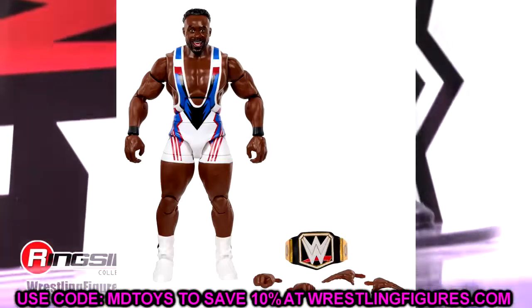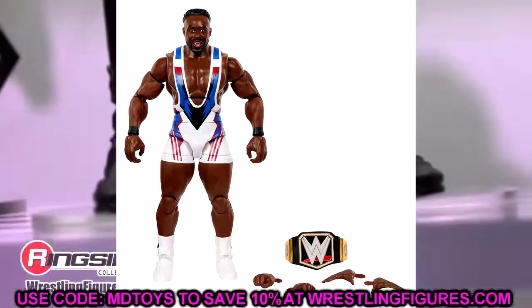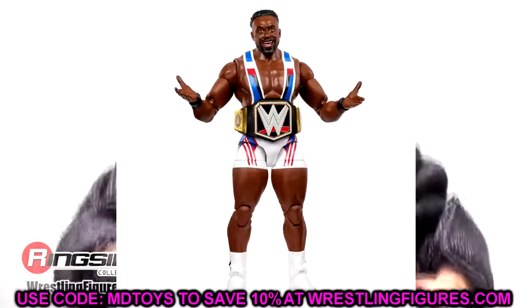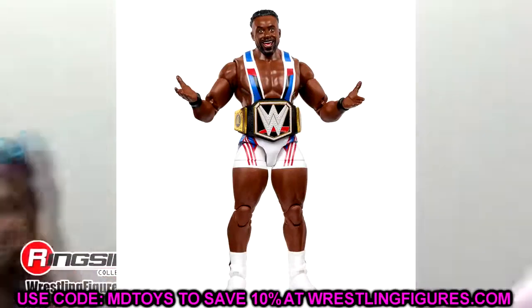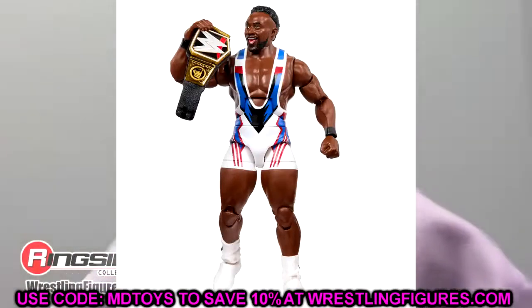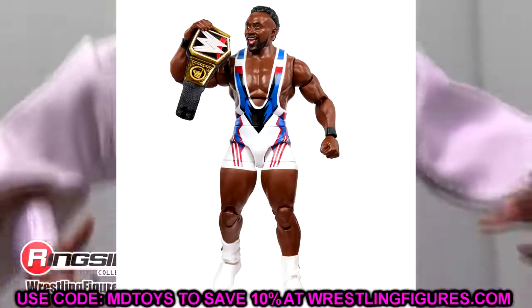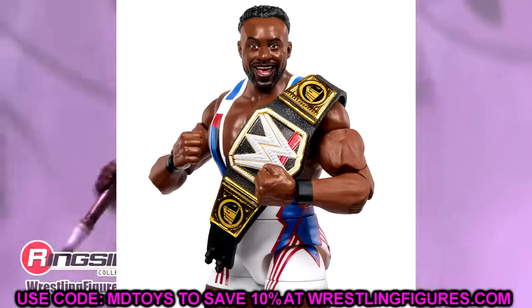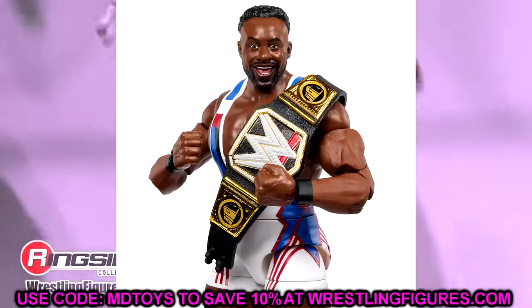We also have a look at Big E. Now, this figure is, I saw people trying to say the Elite 95 was better than this. No, it's not, okay? This is not better. The Elite 95 is not better than this Elite 98. I think this Elite 98 looks fantastic. I like the gear better. I love the new molded WWE Championship. I told you guys that Ultimate Edition Brock Lesnar WWE title was new. It's new, man. Look at this thing.